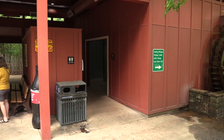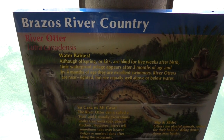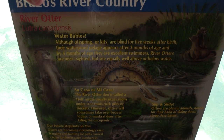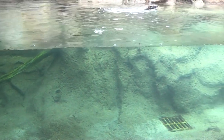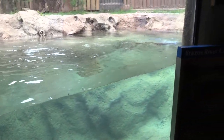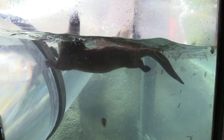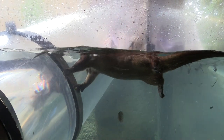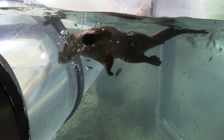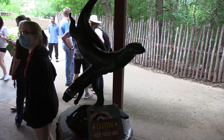So following the path that we're on, there are restroom locations. Yeah, I got river otters. Alright, river otters. Look, he's trying to get the kids. Good job. Back up. Alright, we got the river otters.